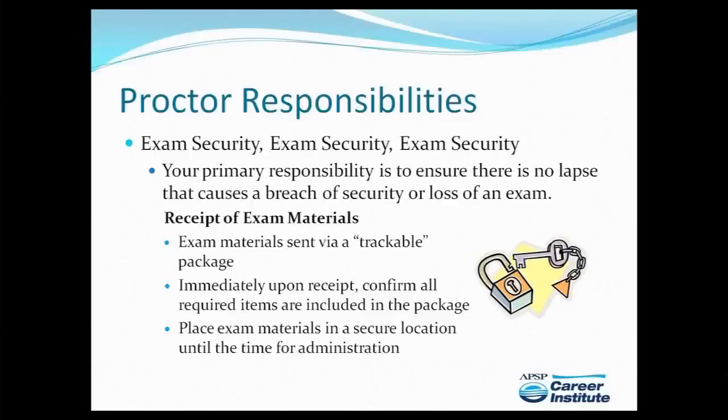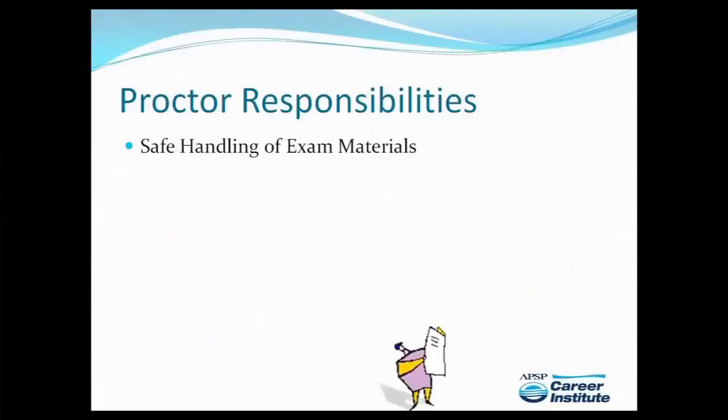Then just place the package in a secure location until you need it. If you're proctoring at a tech school or pool school, the tech school leader may be sent the exams instead, and then will be charged with maintaining security until providing you with the exam package.